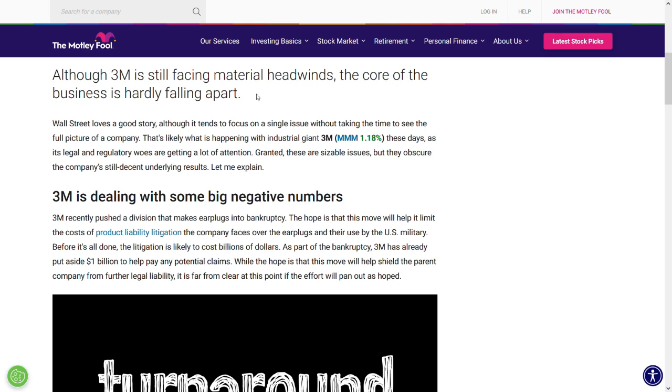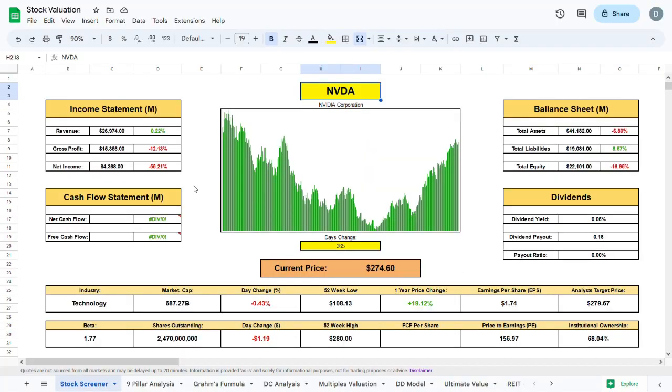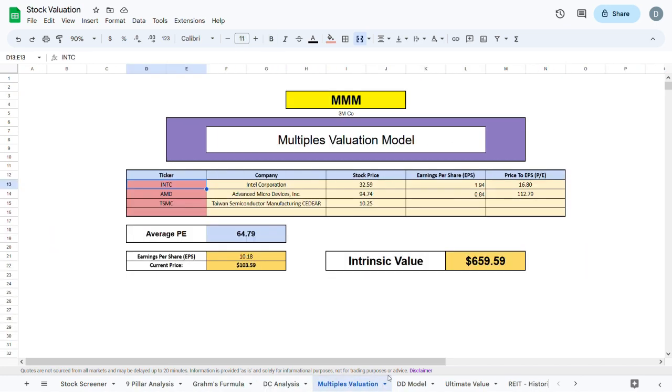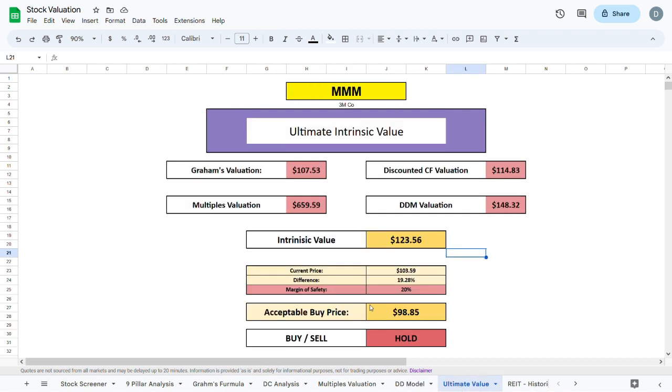But if we have a closer look at the business, we can see that through all this legal trouble, 3M is hardly falling apart. And therefore, in this video, we'll have a look at my stock valuation spreadsheets, where we will analyze 3M and find its intrinsic value using the 9-pillar analysis, Graham's formula revised, discounted cash flow model, multiples valuation model, and the dividend discount model. And all these models will lead to our ultimate value at the end of the video.